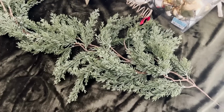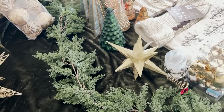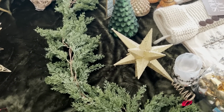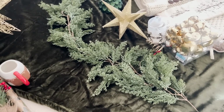I like this color green. It's on a very dark green blanket, but I think it's a really good color. It was $30 when I bought it. And then when I went back to share it with you guys and link it, it had gone up to $38.99. So things are getting very expensive.